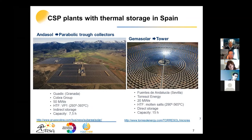Here we have another example, also in Spain, which is a tower with a circular solar field. In this case, the power is 20 megawatts and the storage capacity is larger, up to 15 hours. You can see here that the temperature range is higher than in the previous case because we have direct storage. So we don't have the limiting temperature of the oil, just the limiting temperature of the stability of the salts.